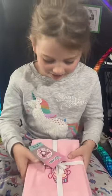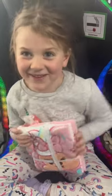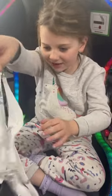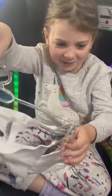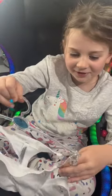Got these Munchlings seat tea towel for £5. And Mummy got this glittery underwear for £8. Which also come in the colour red.